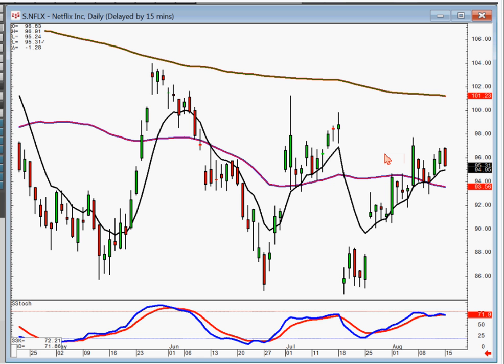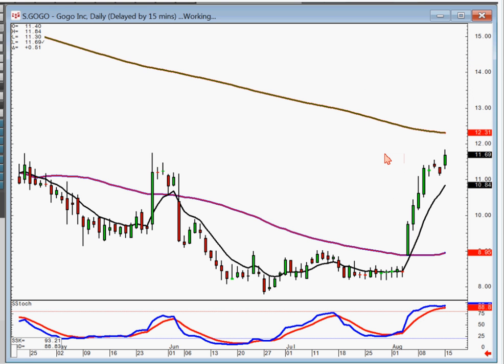Now, some of the other ones that we're coming across, we recommended GoGo the other day, and it's still moving nicely because notice the setup. There was your series of dojis followed by your gap up, best friend. More than likely, it's still heading up to the 200-day moving average.